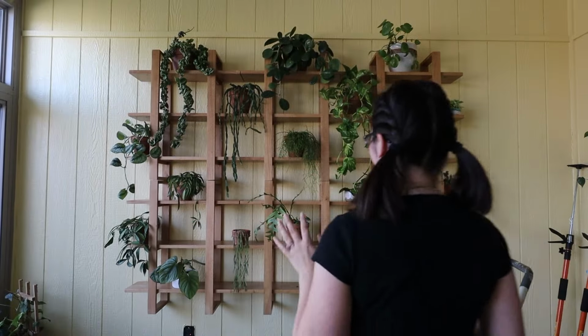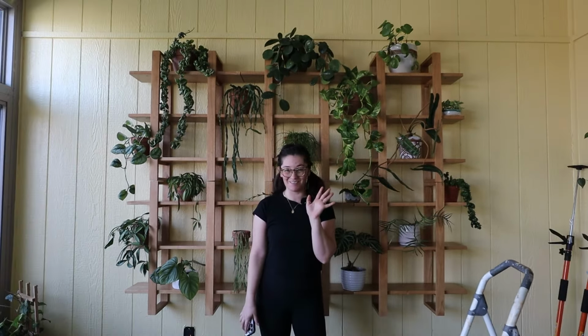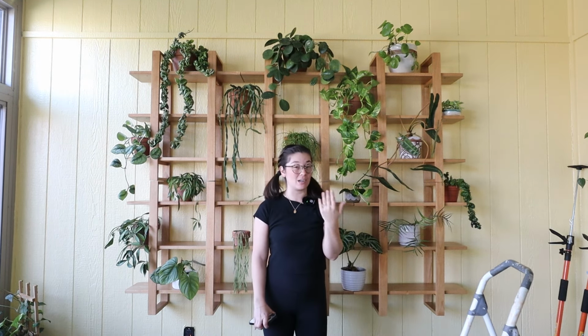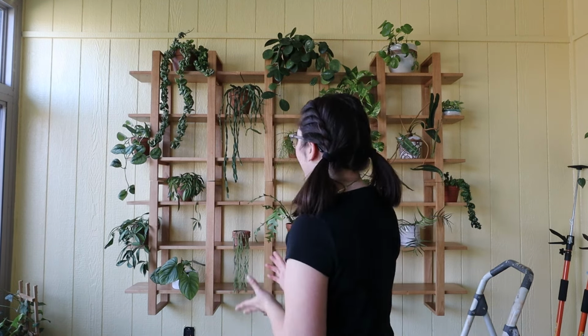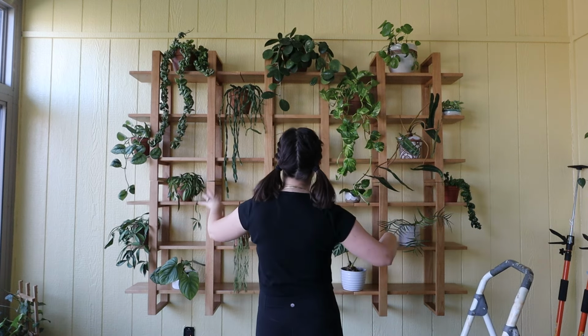Okay, so I don't want to be too self-congratulatory, but I think I ate with this. It's so beautiful. Now I just need to get all my non-plant stuff, and maybe putting non-plant stuff on it might make me realize that I have too many plants up there. But honestly, as it is, I think it's so beautiful. And in any spots that are open, I was planning on putting, again, non-plant stuff.